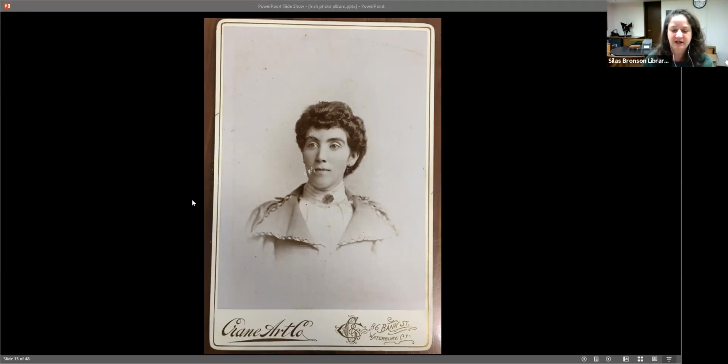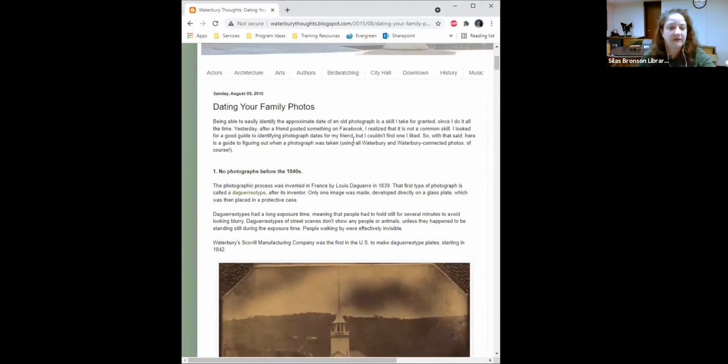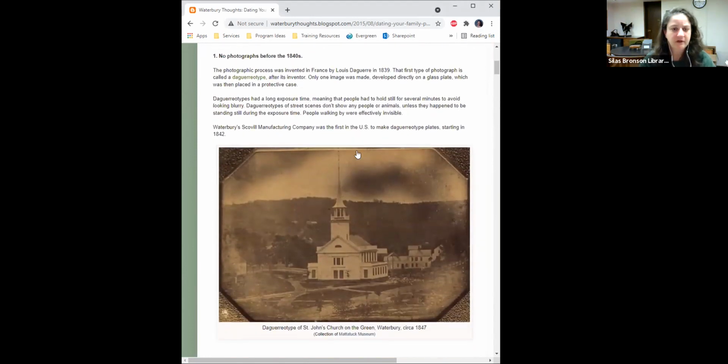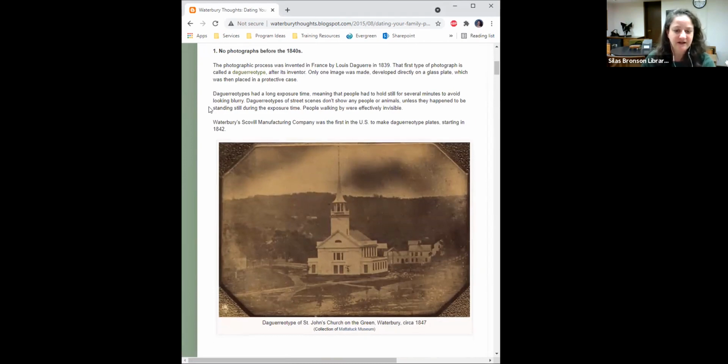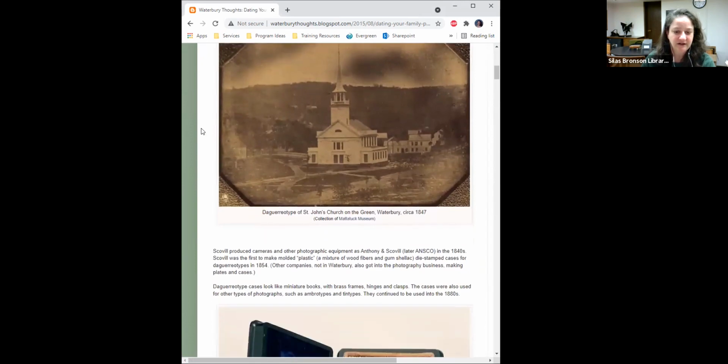I'm actually going to change my screen share to something else that I did a few years back. So this is a blog post that I did on dating your family photos. So, information like there were no photos really before the 1840s. This is a great daguerreotype of St. John's Church on the Green.